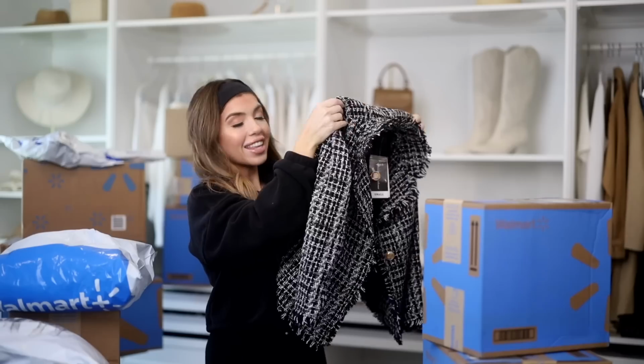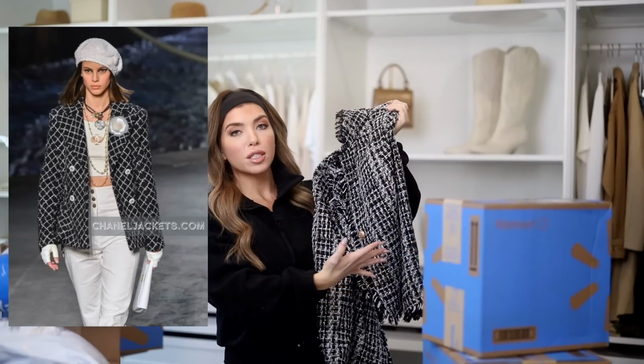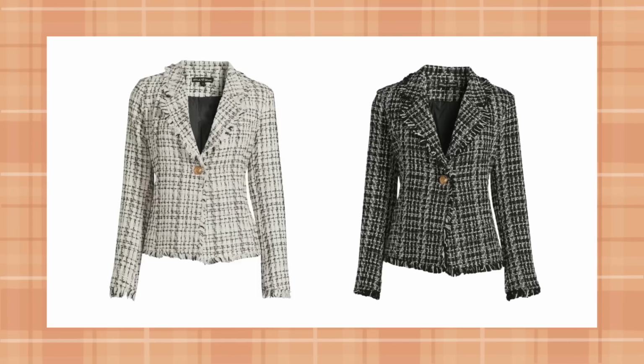I love the fringe detail. So you do have this fringe at the collar, you have it at the waistline, as well as on your wrists. And this isn't a crop style, but it's not a long style either. It is skimming me right at my waistline. I think this blazer is very special looking, looks designer, looks Chanel inspired. And this is, like I mentioned, from the brand Attitude Unknown. That is a Walmart brand. They just primarily do different blazers and jacket styles.